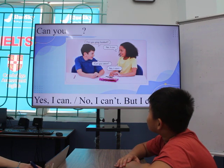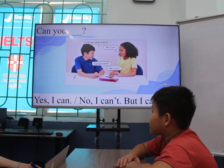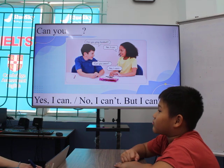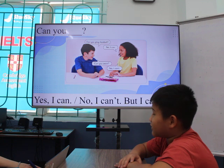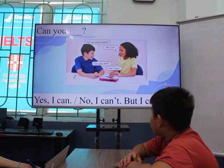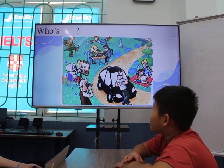A robot dog. Can you swim? Yes, I can. Can you fly? No. But I can do it. Can your dad or father play football? Yes, he can. Can your mom swim? No, she can't, but she can cook. Cook, wow.